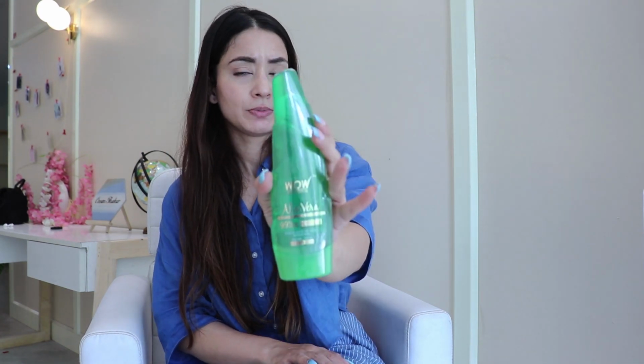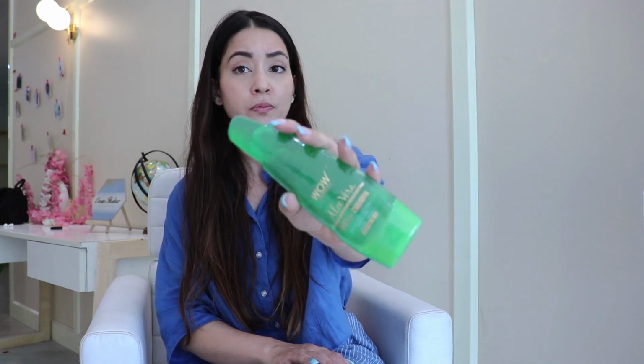It's for hair and skin because it is very pure. The more pure the aloe vera is, the more multi-purpose it gets. So I'll try it on my hair as well. Let's go with the second product.